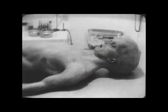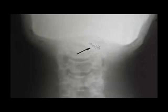Now, we got some pretty weird creatures washing up on our beaches and things like that, and people say, oh, they're aliens. Nothing more than plesiosaurs. Yes, they survived. And the Loch Ness Monster, by the way, is a plesiosaur. I'm doing another video on them soon.